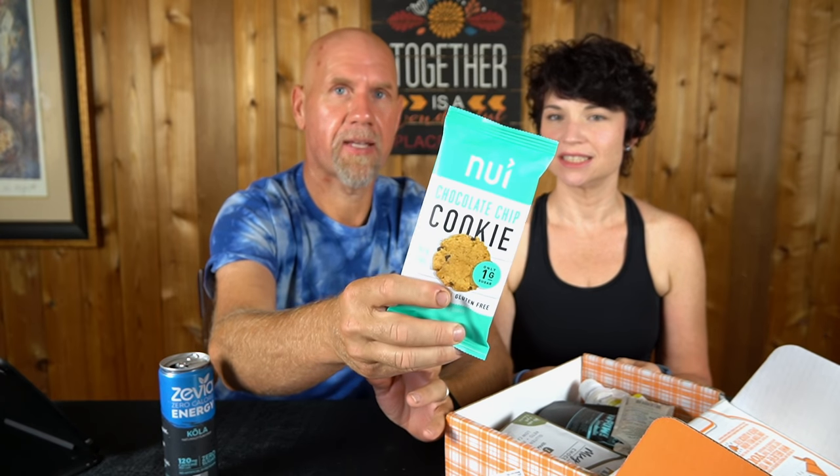So this is like the new cookie chocolate chip, 1 gram of sugar. I'm calling it Nui. It says 4 grams of net carbs. Okay, so let's take a look here. I can't read that. I'll read the nutrition here. All right. So the serving size is per bag. There are 2 cookies. The serving size is 2 cookies.